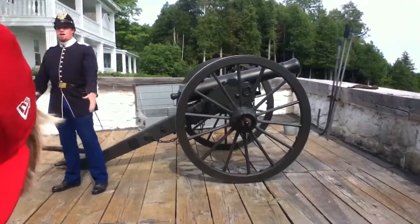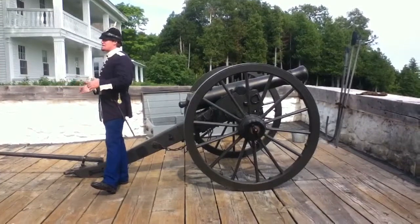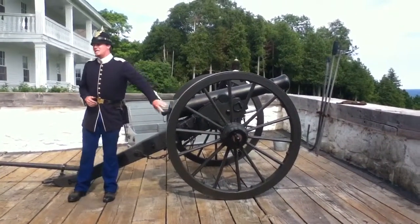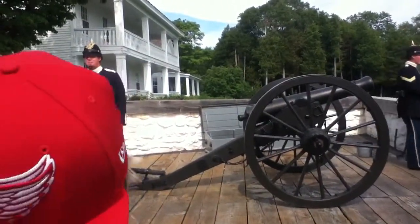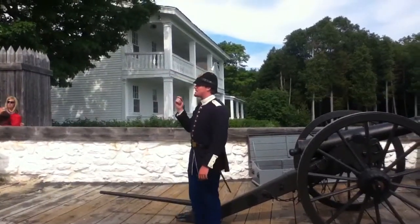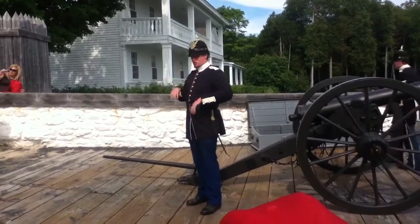Basically the upper gun platform of Fort Mackinac. And what we're going to be doing for you here today is a cannon demonstration with this guy right here, our 1841 6-pound smoothbore field gun. Now, it's a long name for a cannon, but, well, it's easy to break down. First of all, 6-pounder. Why is it called a 6-pounder? Shout it out. 6 pounds.